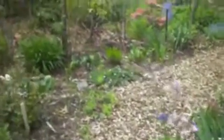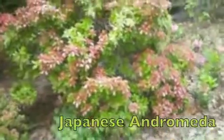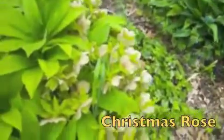And she got some unusual varieties of plants. That's the house, of course, in the background. This is a Japanese andromeda hybrid, recent hybrid. Andromedas, of course, come out red for the most part, then they fade to orange and then to yellow, and then the bloom appears. She has some 30 Christmas roses.